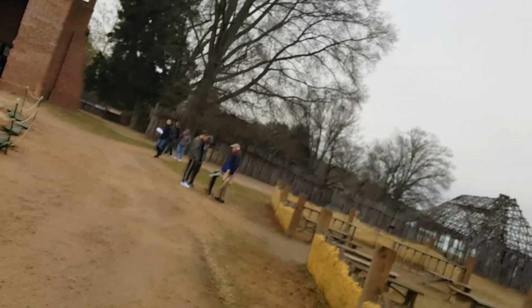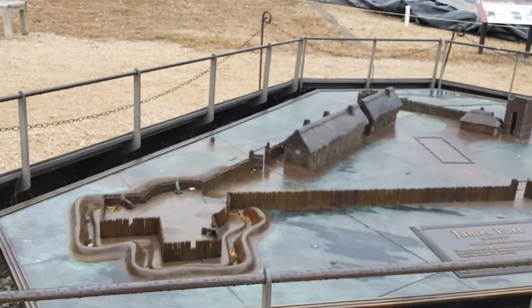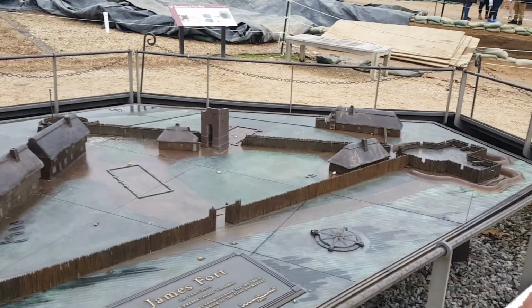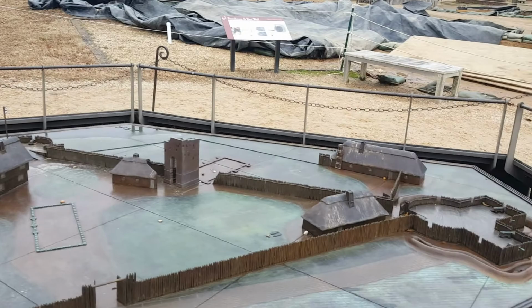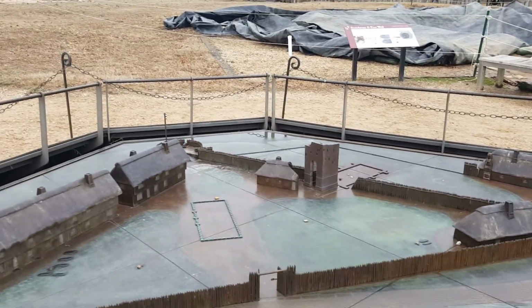This is how the fort used to look back in the day, 1607 to 1611. And of course, this area here and part of there is now in the water, where the current water line is.